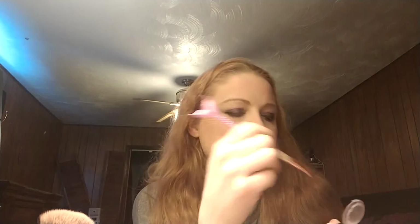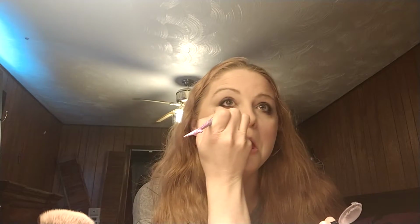And I don't use any other brush on my bottom lash but this mermaid brush because it's got this nice angle on it. And definitely keeps it close to your lash line so you don't have a bunch of fallout, like just a little bit. And it just wiped right off, so you can't even tell.